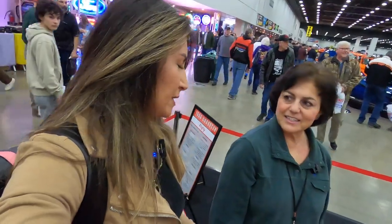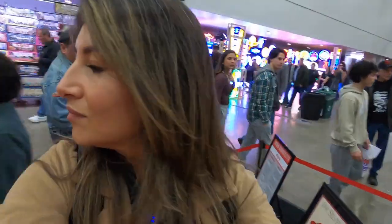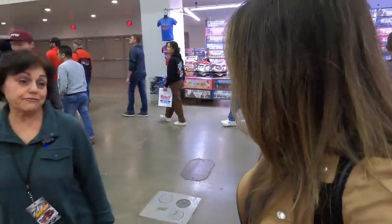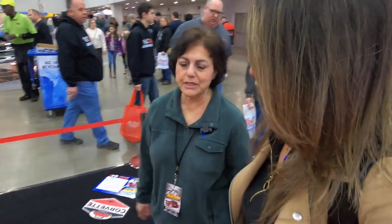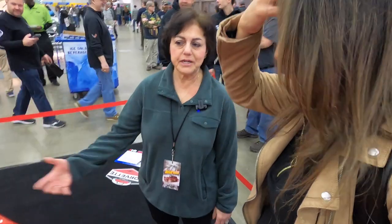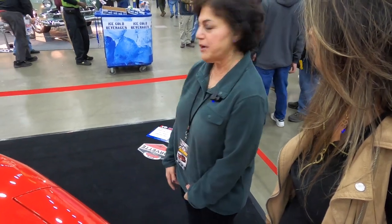Now, what class are you competing in? Well, they wrote it down here for us. They're calling it full sports, which we don't really know. It's really considered a resto mod. It's a modified restoration. But here in Detroit, they're calling it a full sports. Okay. Where are you from? I'm from Sterling, Virginia. Nice.